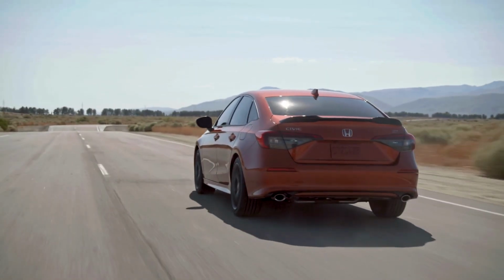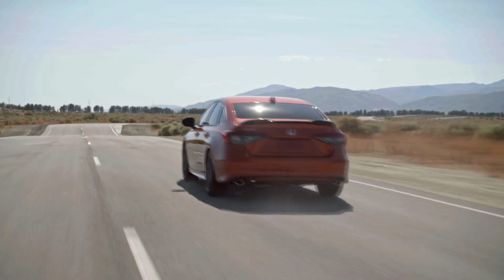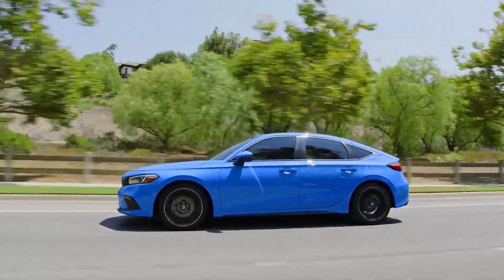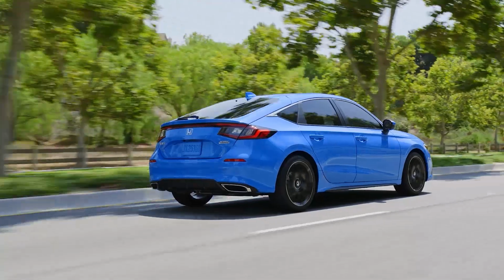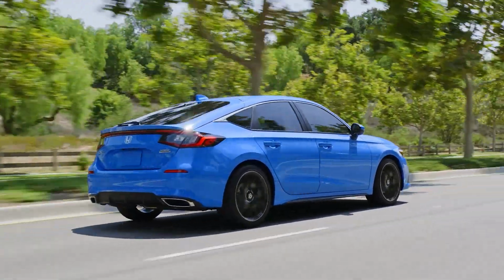And if you want a manual gearbox on a Civic sedan, the Si is the only way you can get one. I guess Honda figured that anybody who still wants to get the manual is going to want the sportiest version of the Civic, which does make sense. Because the Civic hatchback, however, is also quite sporty and doesn't offer an Si, you do get the choice between a manual or the automatic on most trim levels.